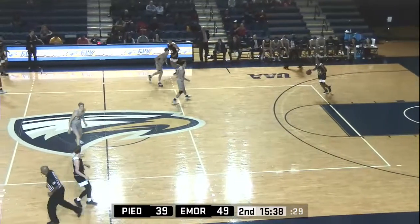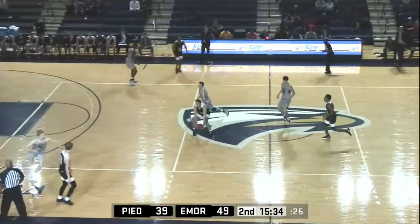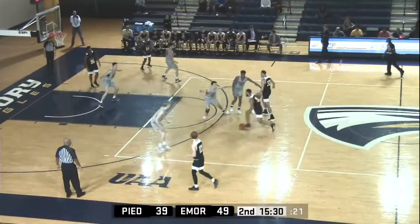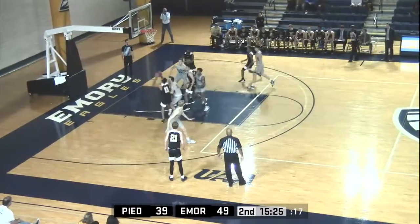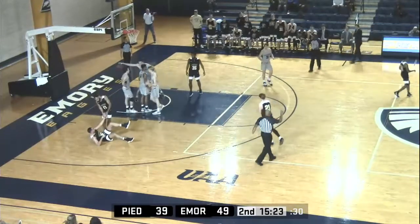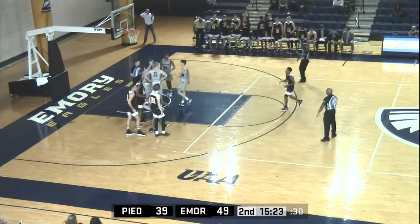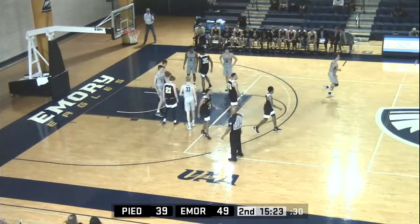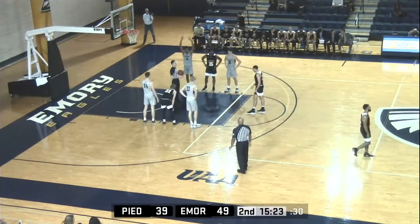Emory picking him up with a little pressure. Stuck and Schneider. And it goes to Michael Joseph, number 33, to Riley. Riley dribbles in, puts it in, left-handed, no good. Tipped in, but it's not going to count. I think they got Lawrence Rowley on the foul. That's going to be his first. That's the team's third here in the second half.